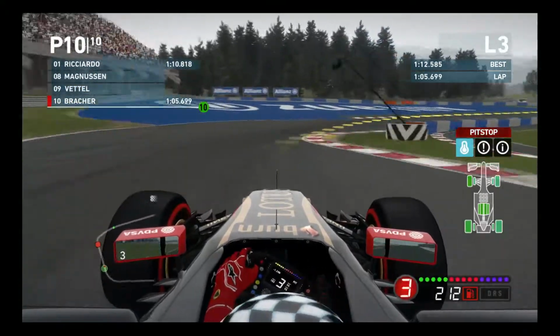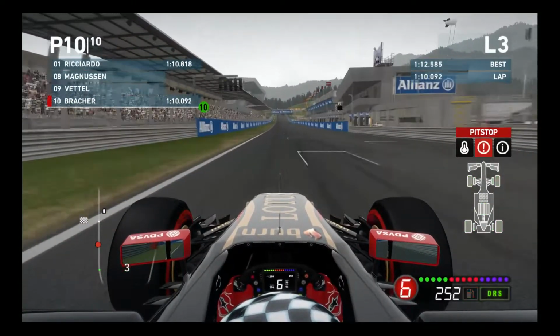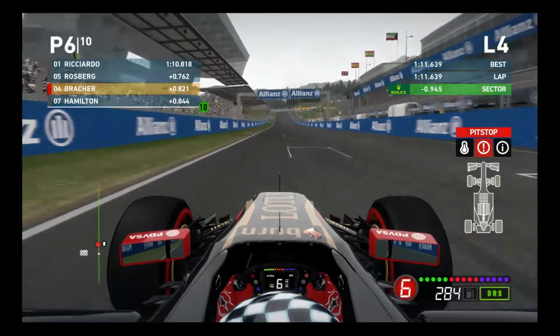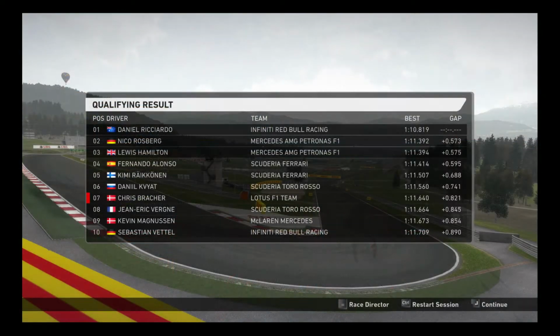And our Q3 lap coming up right here, another set of options, and we end up doing 1:11.639, which is about a second better than our previous time. And we end up starting 7th on the grid for the Austrian Grand Prix.